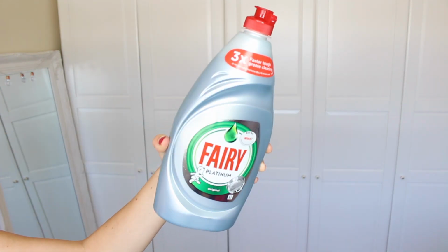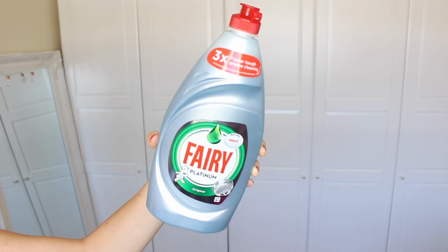I also picked up myself a massive bottle of Fairy Up liquid. Everybody always slates me for saying this. I call it Fairy Up liquid, and I don't know why. I think I mix washing up liquid and Fairy liquid together, so I've made Fairy Up liquid. It's just me, it's just who I am. But this is Fairy Up liquid, and it's a massive thing.